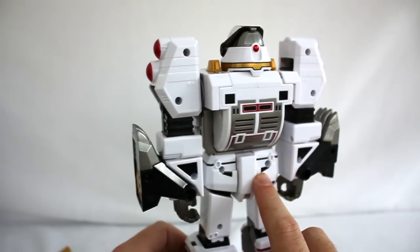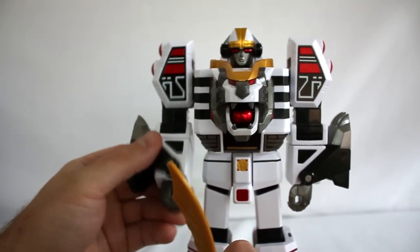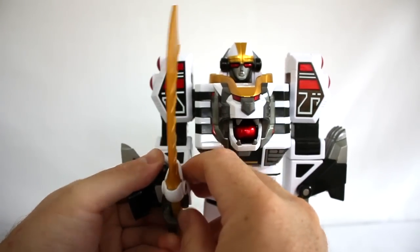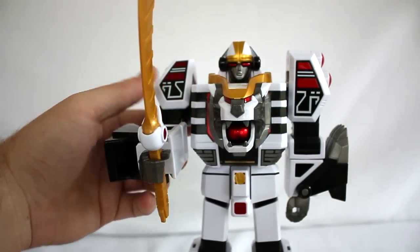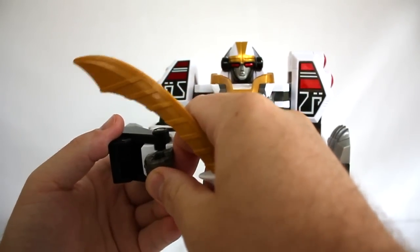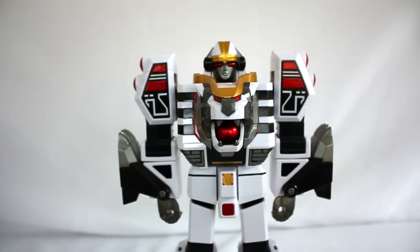Looks very robot-y. And of course you can take his sword here and slide it in his palm, close his hand around it, and there you go. Looks pretty ready here. And of course he can also transform into this kind of combined mode, which can combine, not really, but I mean it does combine with the Legacy Megazord, but it's so goofy.